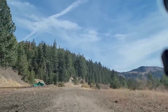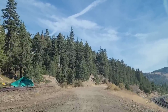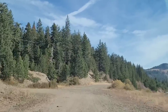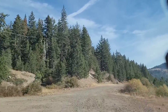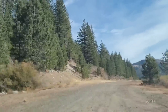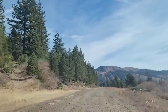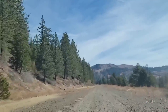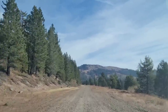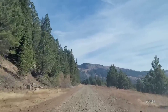Now, we're gonna be driving down the old railroad grade. And there's the new railroad grade to the right. Where we're driving right now is exactly where the trains used to go for well over 100 years. These railroad tunnels were all built in the 1860s.